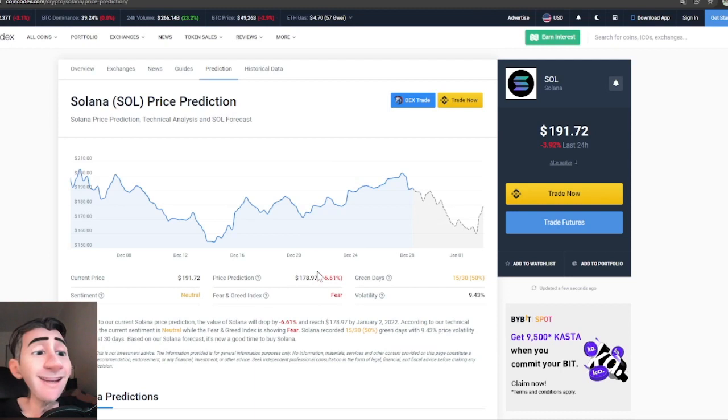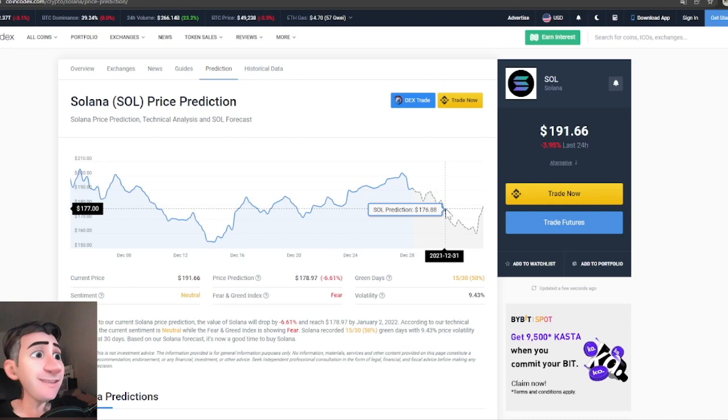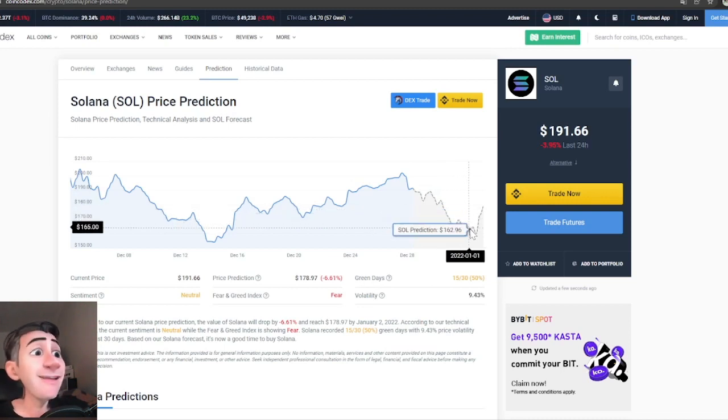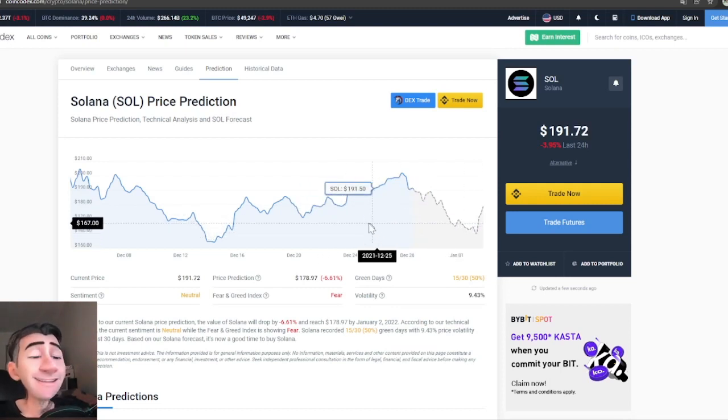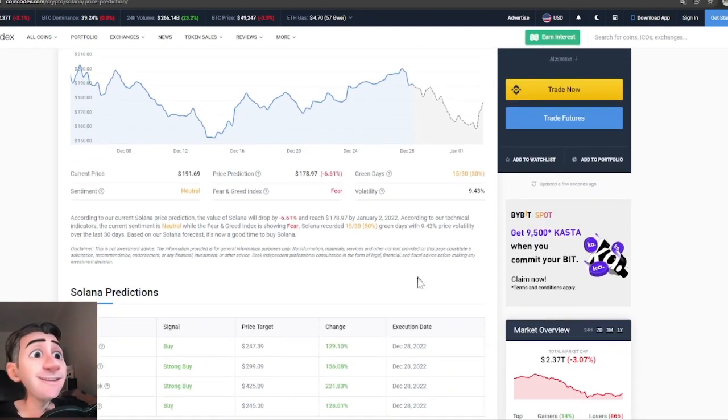Now, here's the Solana price prediction. What's going on with Solana in the next days? And you can see, attention, we may go down here. For the moment, we are at a price of about 190. Maybe in the next days, until the 31st, the last day of the year, 177. And then on January the 2nd, we will reach 160 US dollars. After this, we will see a pump.